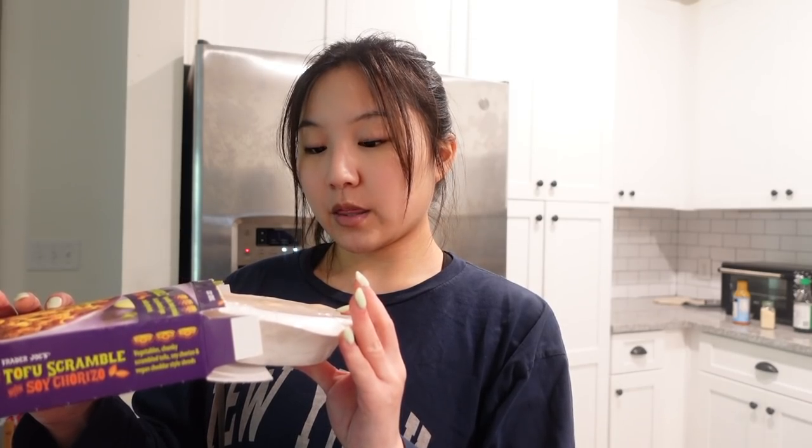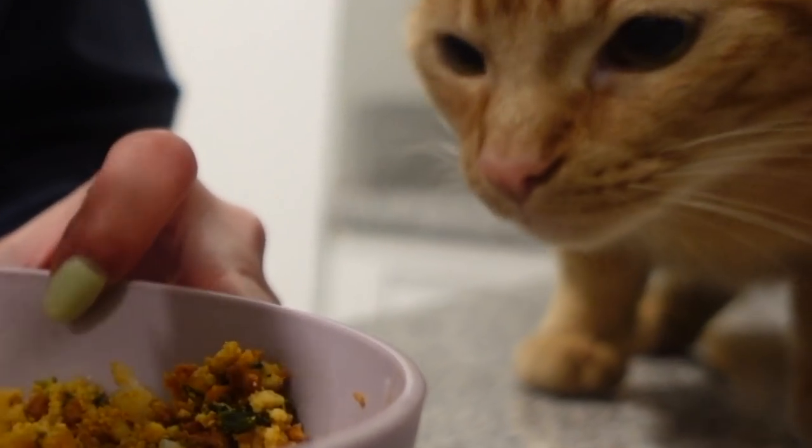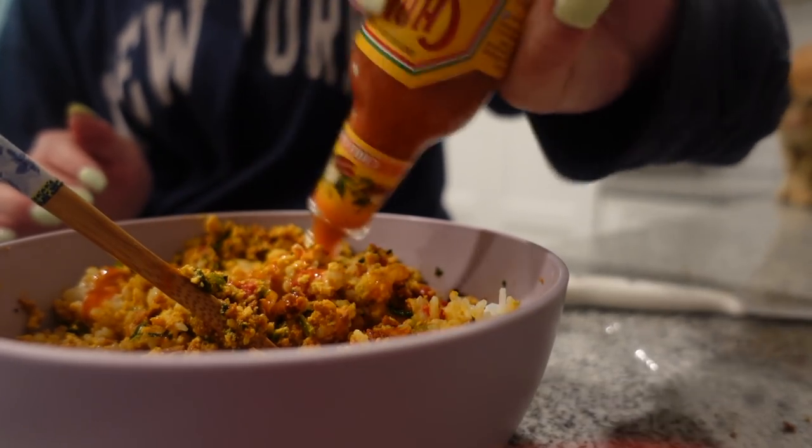I had a little bit of fun when I was at Trader Joe's and I got this. This is a tofu scramble with soy chorizo. We're microwaving. My kitchen is a mess. I will deal with that later. Maybe I could eat this with rice. Should I eat this with rice or potatoes? Rice. I kind of want to eat it with rice. I haven't even taste tested this, but like, I just feel like it needs hot sauce. Not the prettiest. Definitely not the prettiest looking meal.